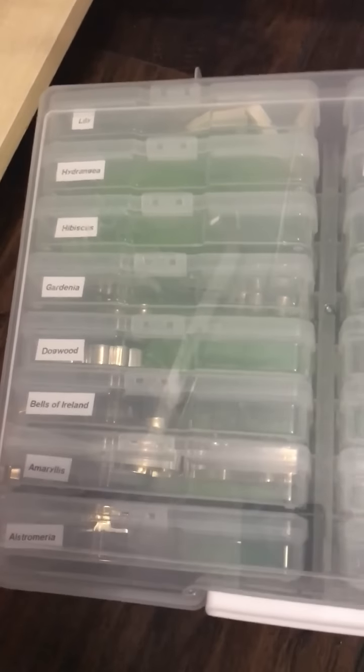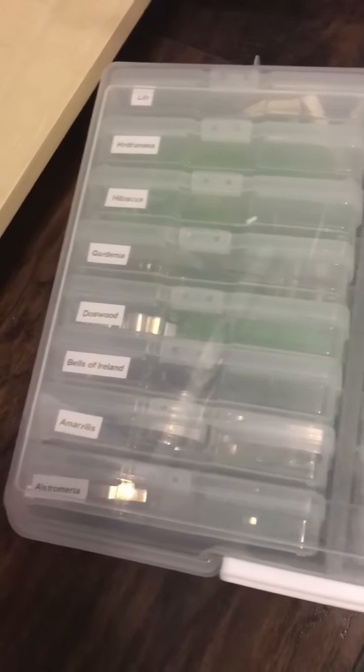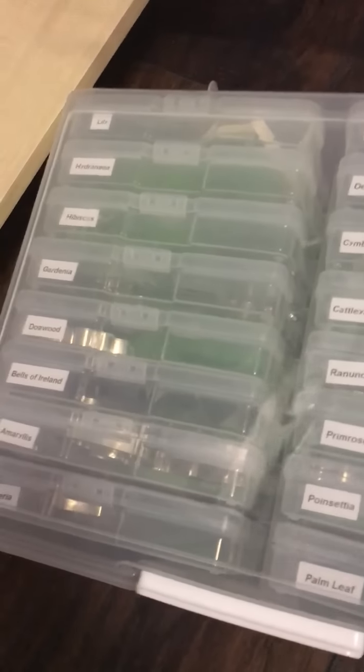So what we found was these little photo cases at Joann's. And then I've gone in and matched all the veiners with the cutters, and labeled them. And then obviously, some veiners are kind of universal with different flowers, and those are kind of in their own little area. But these are all, oh, I'm trying to lift this with one hand.